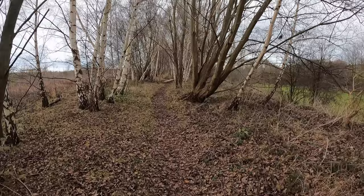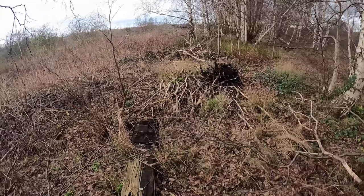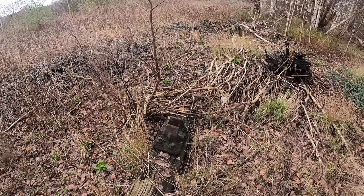Now there isn't much in the way of relics of the old Hull and Barnsley, although I suspect this over here could well be one of them. An old sleeper, still with its chair attached to it. Now I suspect that is Hull and Barnsley era. I don't think that's Midland Main Line. The Midland Main Line, as we'll no doubt see as we go over here, was concrete sleepers, so that may well be one of the last remaining pieces of the Hull and Barnsley here.